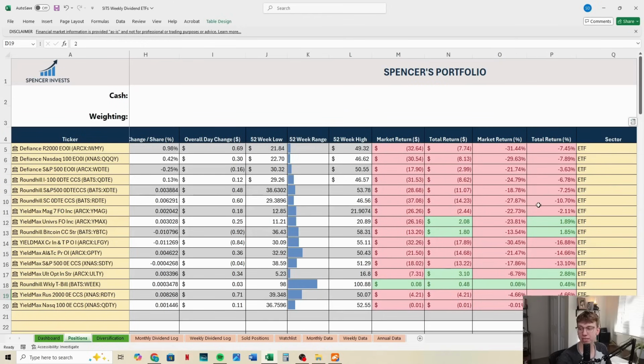Now we see RDTE down 10.7%, one of the best points we've seen for a while for RDTE. It was down well into the 18s at one point. Only 2% for YMAG, down 2.11%. Then we have YMAX, which is positive 1.89%. And check this out. YBTC, positive 1.85%.